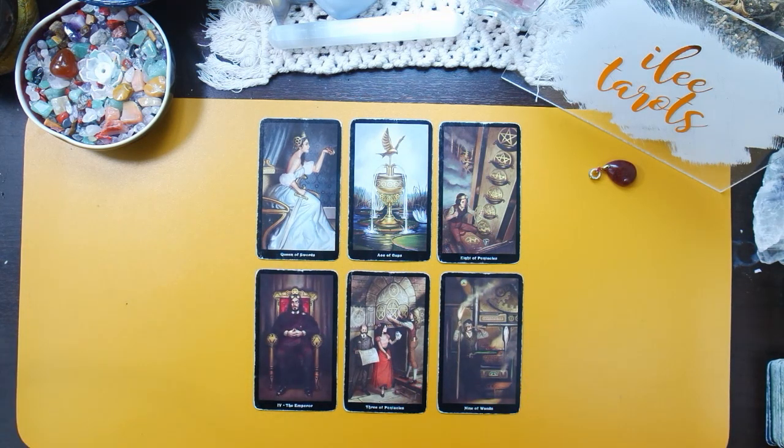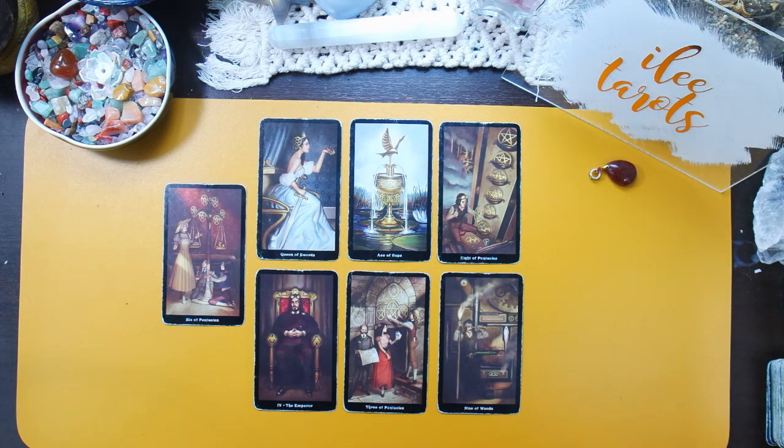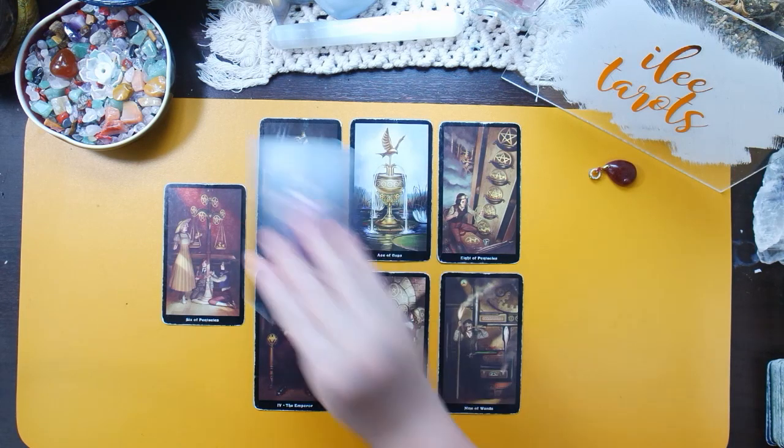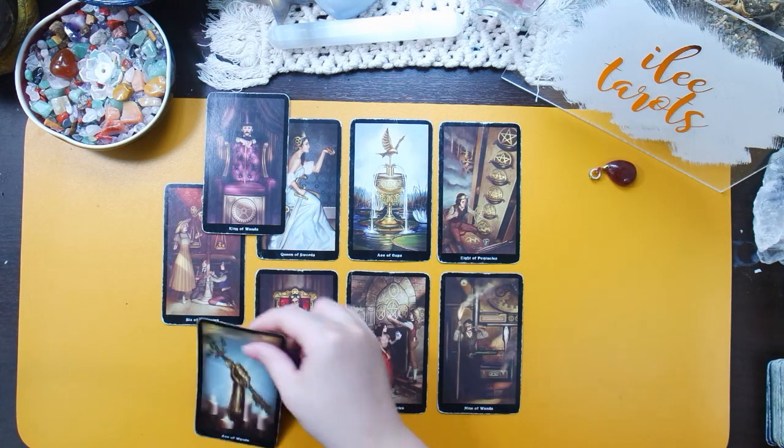Let me double check something. Okay, hang on. Oh no. Okay, hang on. Okay, give me the Queen of Swords. Show me the connection between Queen of Swords and Emperor. Six of Pentacles. So straight up, this is between you and someone else. So why is this person in this reading? So show me why Queen of Swords is in this reading. Emperor. Ace of Wands.